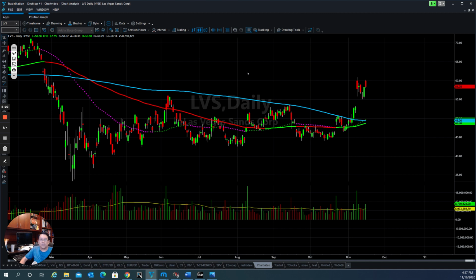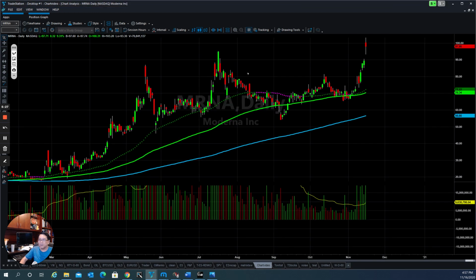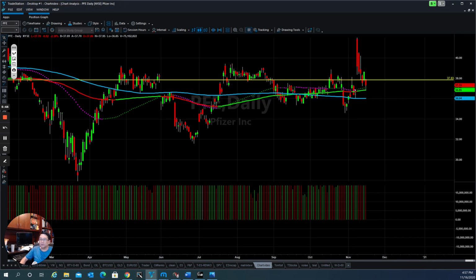In the bio sector, Moderna, after announcing a new vaccine with 95% effectiveness, ran up the whole week and continues to push to the upside. On the other hand, Pfizer is still struggling to shoot back up after the CEO sold a lot of shares, so people hated it. They dumped it, but it found support here. Let's see if it is able to turn around.